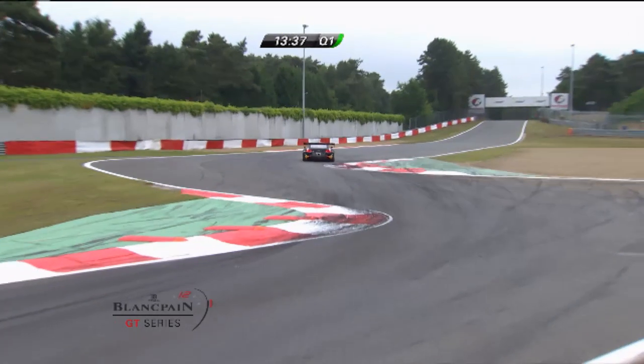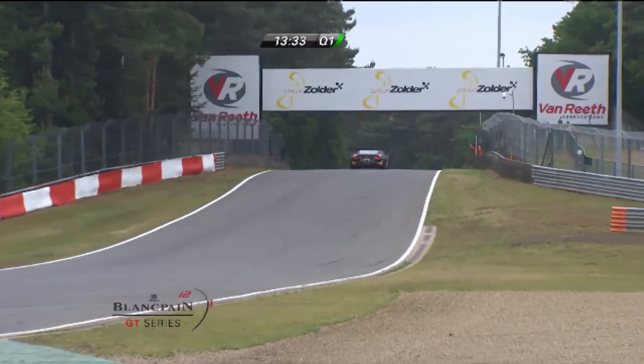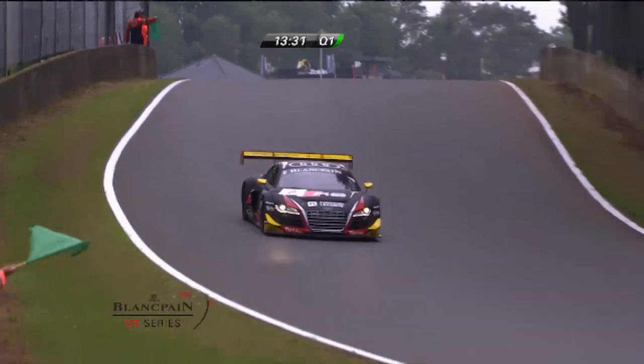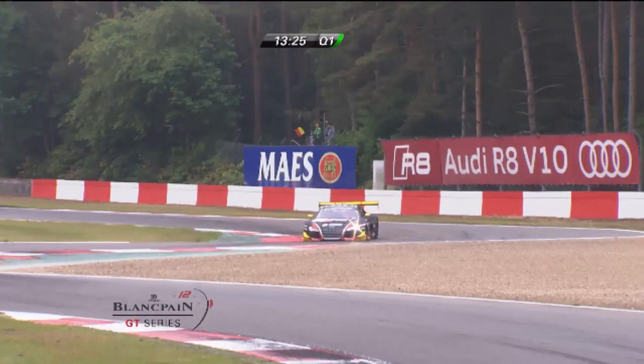So here's a chance for a first view of the track. And one thing a lot of people who haven't been to Zolder don't realise, there is quite a lot of camber change. Nice little rolling section of the circuit there. A chance to see cars going up and down. Of course, we had that at Brands Hatch, not at Nogaro, which couldn't be flatter if it tried.